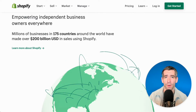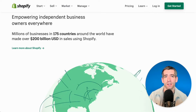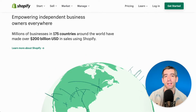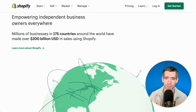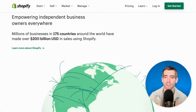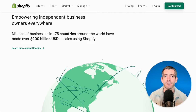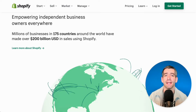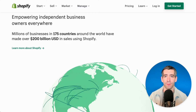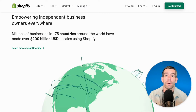It's been rapidly growing over the past few decades, and it is a competitor to platforms like BigCommerce, Volusion, Magento, and WooCommerce. And as you can see here, millions of businesses in 175 countries, over 200 billion USD in sales using Shopify. So it's a huge player in the market. Clearly, there has to be a reason why Shopify has grown to be this popular behemoth when it comes to e-commerce platforms, and it's held a position in the market for more than a decade.